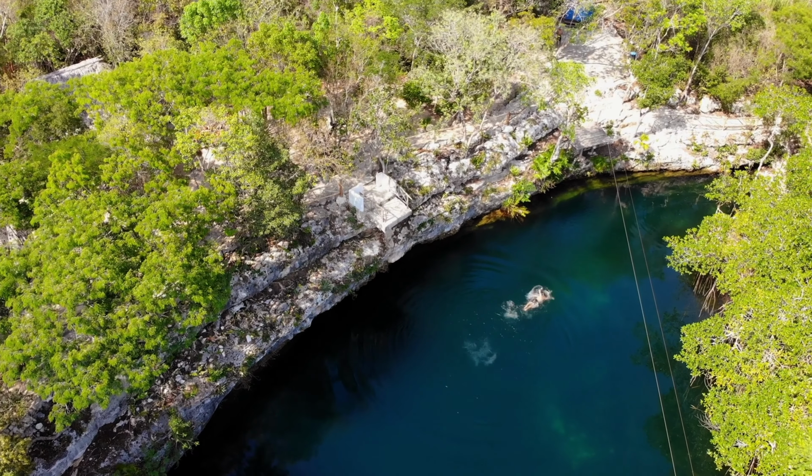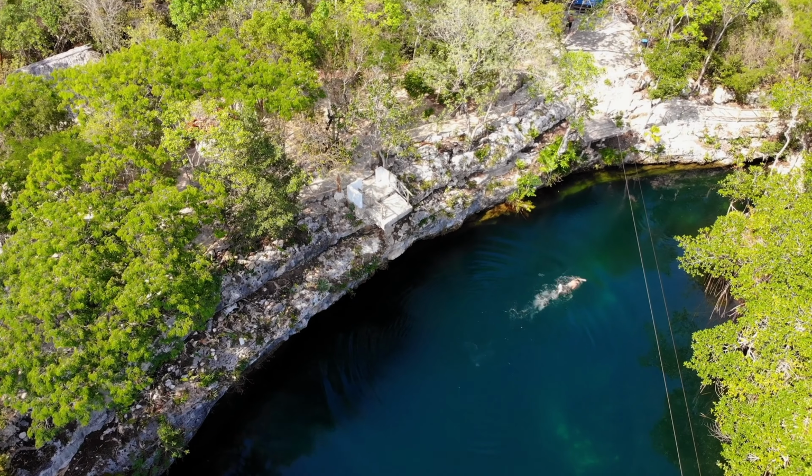With so many developments arising in Tulum, costs have also followed. We love to splurge on certain things, but we also love to do things that don't cost us any money. Tulum is still a beautiful place for backpackers and luxury seekers alike, and in today's video, we're going to be giving you some free and cheap things to do in Tulum to help you save money while you're traveling. If you're interested, then keep on watching.